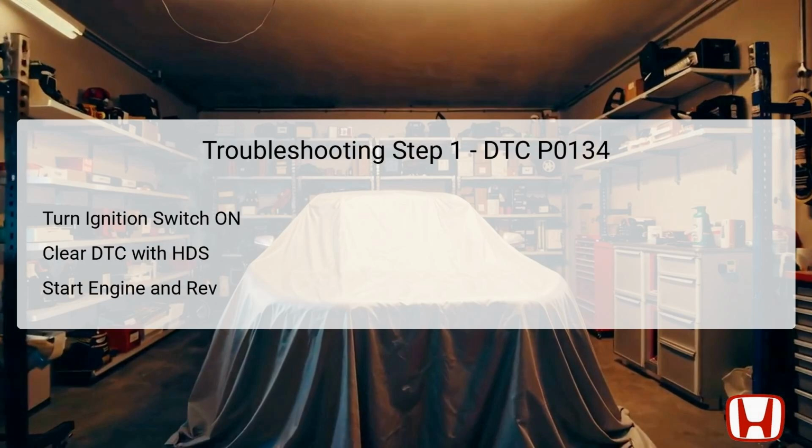The first step in troubleshooting DTC P0134 begins with turning the ignition switch to the on second position. This activates electrical components without starting the engine, allowing diagnostic tools to communicate with the vehicle's systems. Next, use the Honda Diagnostic System, HDS, to clear any existing DTCs, including P0134, from the system's memory. Following this, start the engine and hold the engine speed at 3,000 RPM without any load until the radiator fan activates. This process warms up the engine and allows the AF sensor to operate under conditions where it would typically be functioning. To conclude this step, check the HDS for any pending or confirmed DTCs to determine if P0134 reappears.